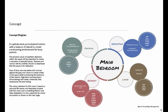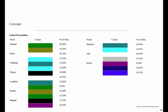Textures and colours will be carefully chosen to emphasise that the space is for relaxation. Blue and teal will be the main contributing colours, contrasting against the grey and cream of the floor and walls. The colour selection is based on personal life events and keepsakes, but is also supported by colour association. So Symbolism is a great website that offers a word and a selection of colours and asks the public to vote on their association with that word. These statistics are based on the results found on symbolism.com.